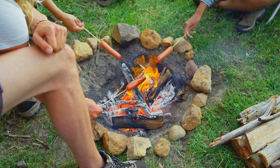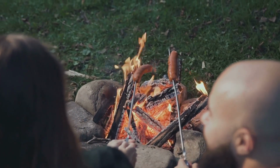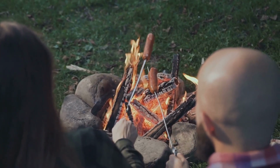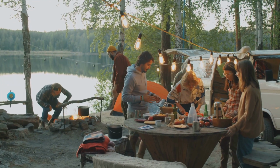Nothing beats cooking outdoors when the sun's out and the fire's crackling. Today, we're showing you 5 simple but insanely delicious summer camping recipes that'll upgrade any cookout or camping trip. Whether you're grilling lakeside or cooking over a fire pit, these are real-deal, crowd-pleasing meals you can master fast.